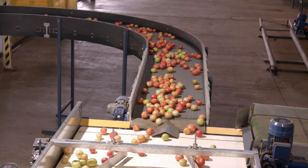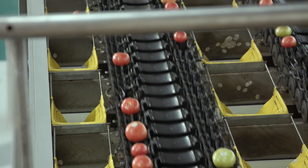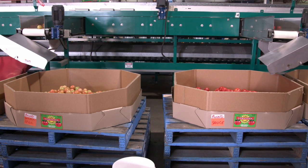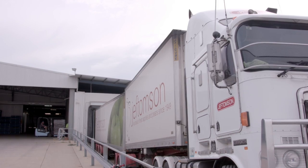depending on which markets we're going to, whether it's Queensland, South Australia, Tassie, Victoria and Sydney, or New South Wales, sorry. We pick everything that's matured on the vine as we go through, and then the colour grades end up, so obviously the semi-colour fruit will travel a lot further than the coloured fruit and the three-quarter coloured fruit.